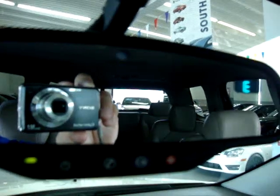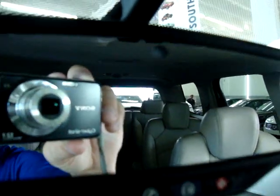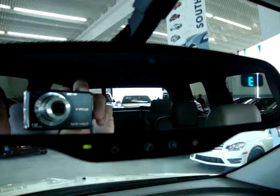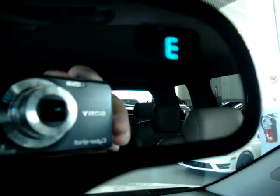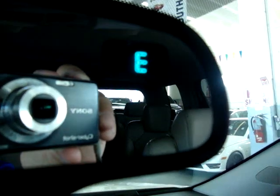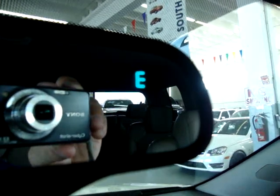On the rearview mirror, by the way, this is an auto-dimming rearview mirror. I don't know if you can see a little sensor up there. When somebody puts their high beams on you, it senses the bright light and it darkens the mirror so it doesn't bother your vision. There's also a compass right on the upper right-hand corner of the rearview mirror, which lets us know what direction you're heading or pointing in. Right now we're pointing in the east direction.